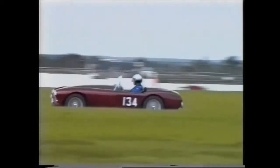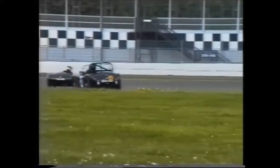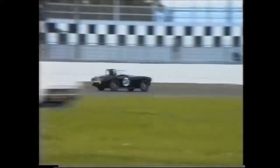1-3-4 is Tony Michaels. And somebody had a moment there, number 32. That was Simon Gurney. 1-3-6 going through there. That's Keith Lessiter in his ACACE Bristol.